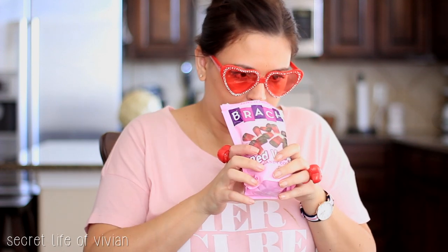What do they smell like? They smell just like regular candy corn. Nothing, they don't smell any different. They smell just like the traditional candy corn. So here's one of them. Now, let's give it a try.